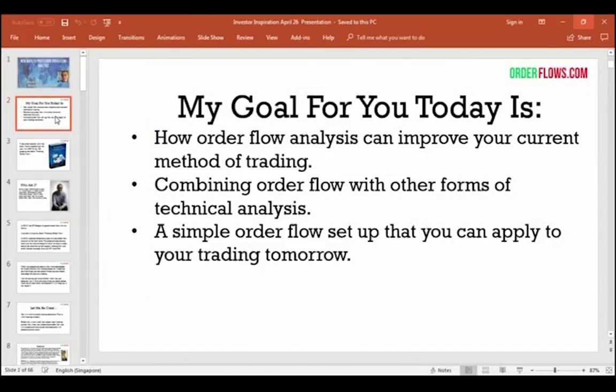So my goal for you today is to explain how order flow analysis can improve your current method of trading. As a trader, you always want to be improving. It's not like you get to a level and that's it, you just stop. No, you have to constantly be improving your game, whether it's in trading or sports. Great athletes are always trying to improve their game, and so are great traders. They're always trying to improve their returns. Getting alpha is the whole point of trading.